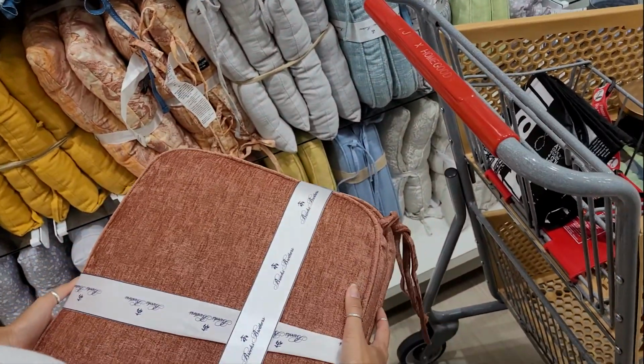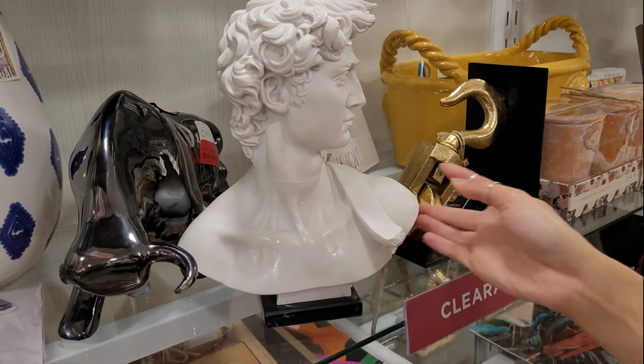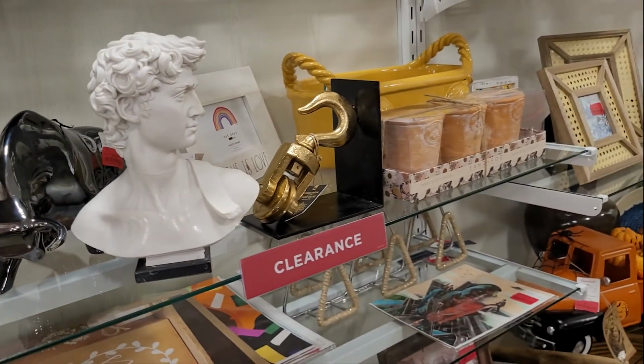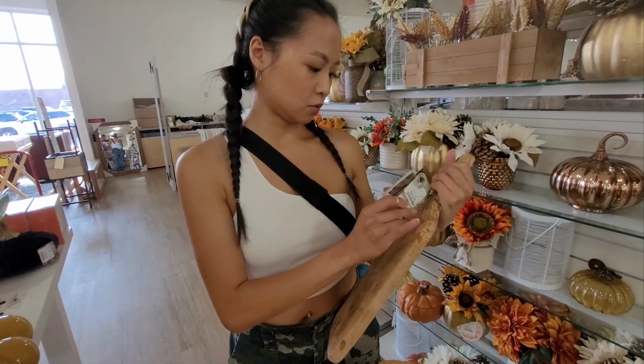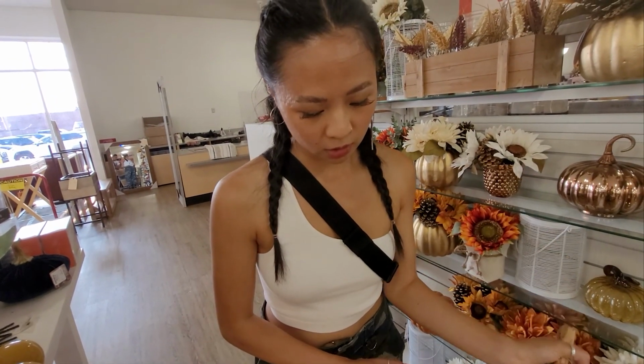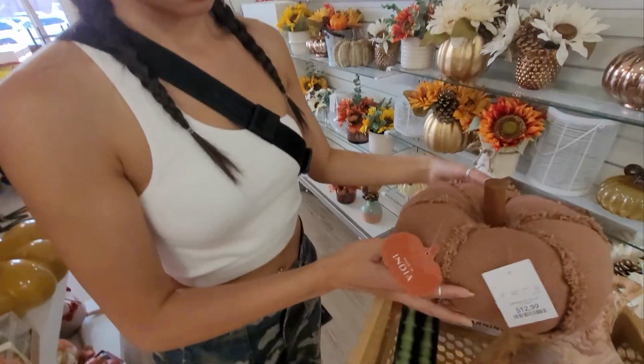Really nice. You should get that. It looks like the one at our place. The blown glass piece. Sorry. I'm not sure if it's the right size though. But good thing you can always return it. And then I thought this was really pretty. This is definitely our style.